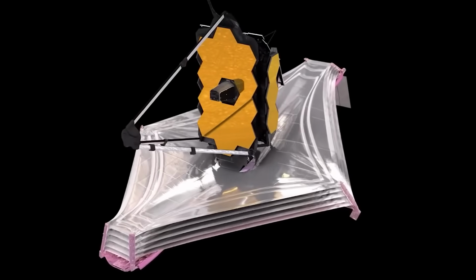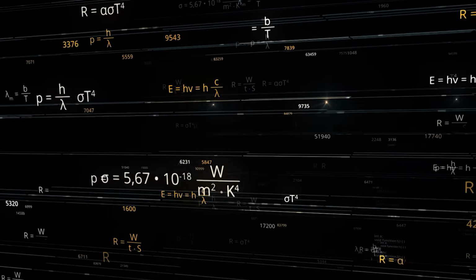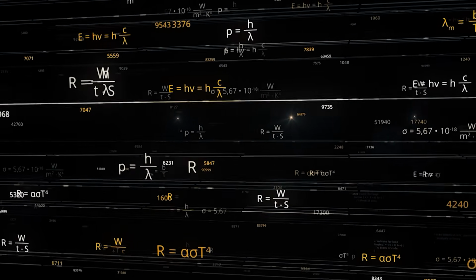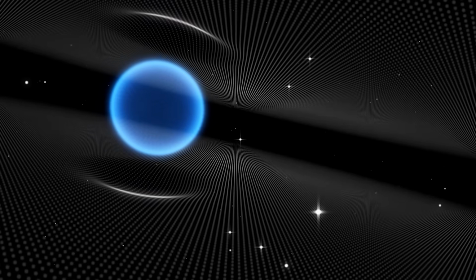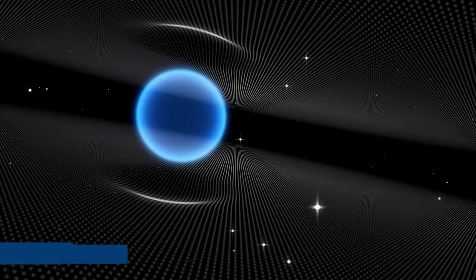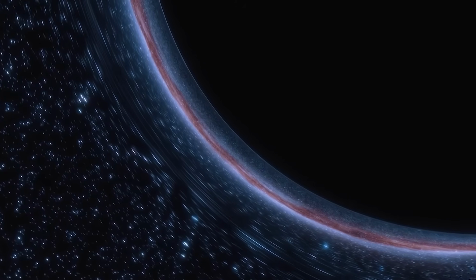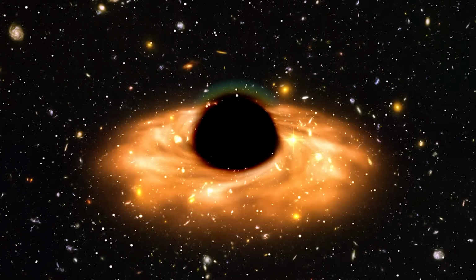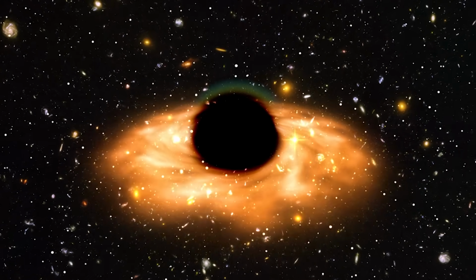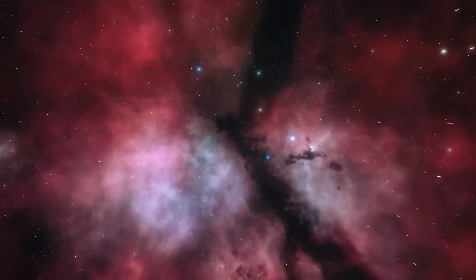What Webb has unveiled challenges not just our understanding of black holes, but of physics itself. The general theory of relativity, which has successfully described gravity for over a century, begins to break down at the singularity. Quantum mechanics, the theory governing the subatomic world, has never comfortably integrated with relativity in this context. The image forces theorists to confront these contradictions directly. For the first time, they aren't just grappling with equations or simulations, they're staring at reality.